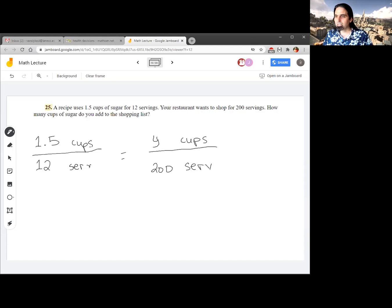Everyone okay with setting this up? Later on, we'll get to problems that try and trick us. Instead of cups in the second part of the problem, it might ask for pints or something like that. And we would have to be aware and not put down a pints number when it needs a cups number so it matches. But for now, we're not being tricky yet.